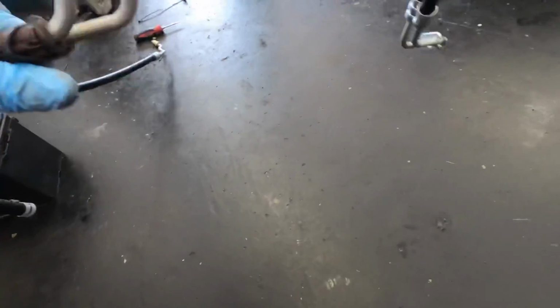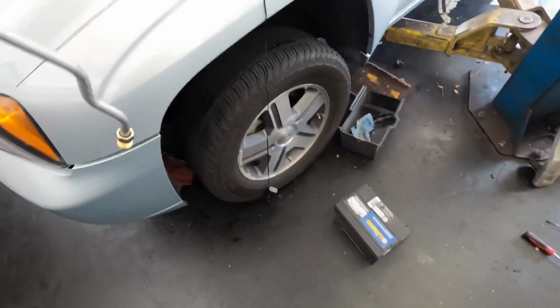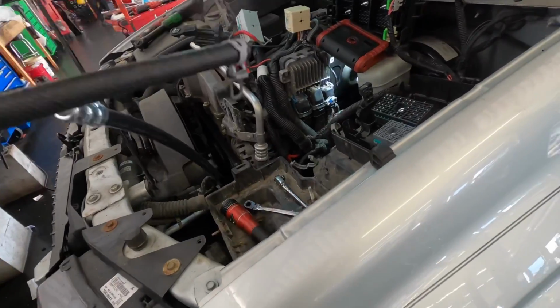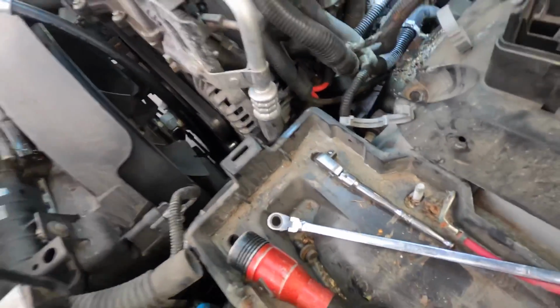So I'm going to sneak this back into its position to the best of my ability, starting with its longer end first, and working my way back until they're all put back together. So let's see how this goes. It's either going to go okay or it's not.